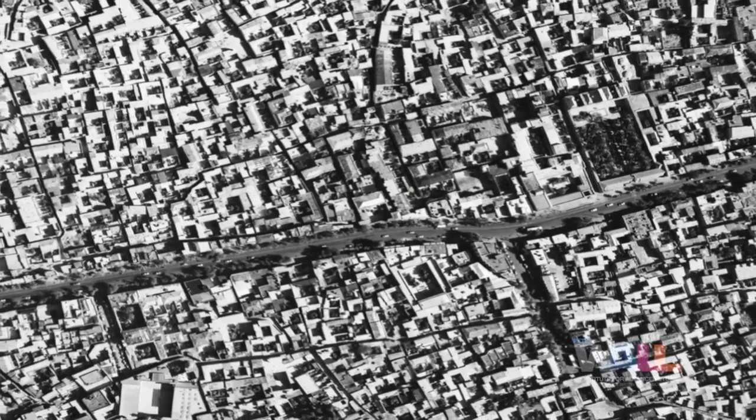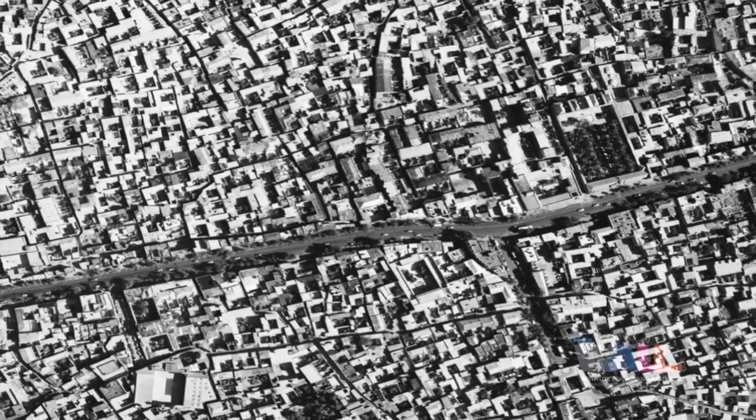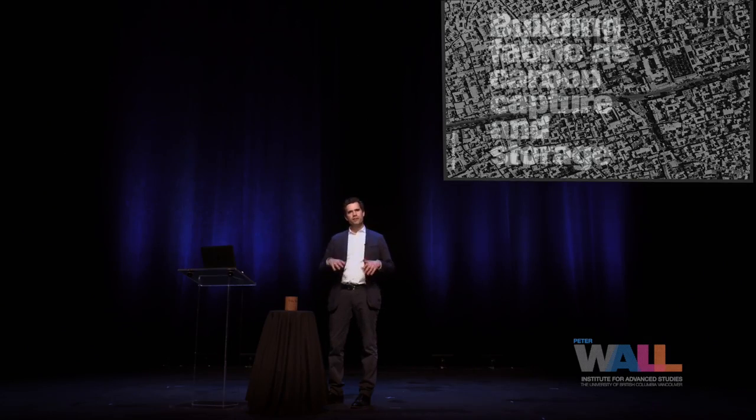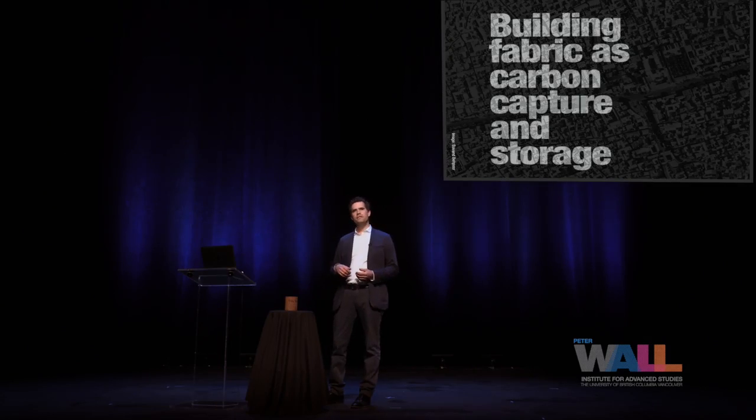And if we jump scales and zoom out, what we might find is that the built fabric itself contains one of the greatest promises of addressing global climate change. So carbon-positive buildings that store in their very fabric more carbon than they release to the atmosphere could act as the carbon sink that we desperately need to address global climate change.